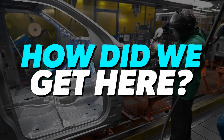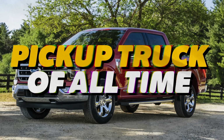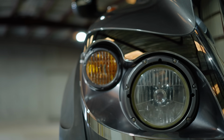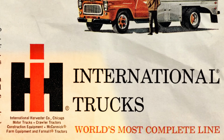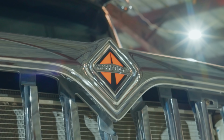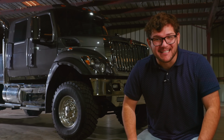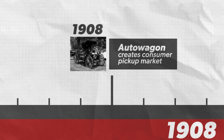So how did we get here? Well, the truck war. A race to build the biggest, baddest pickup truck of all time. And it's been going on for over a century. It's actually this truck's manufacturer that started the war in the first place. International isn't really known for pickups today, but they built the first one all the way back in 1908. That was the Otto Wagon.